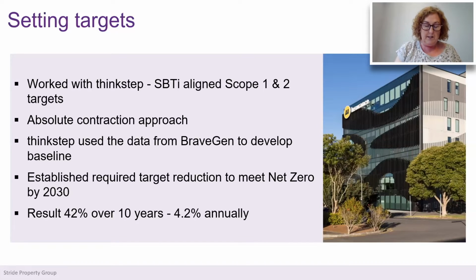So in addition to the scope 1 and 2, we've also developed other targets, such as removing the R22 refrigerant from properties, and we can identify where we've got that because we've already put that in our system. We can use our data that we've got to identify current energy and water consumption and emissions and how we can reduce those. And our data has also been used as a basis for our decarbonisation plan.